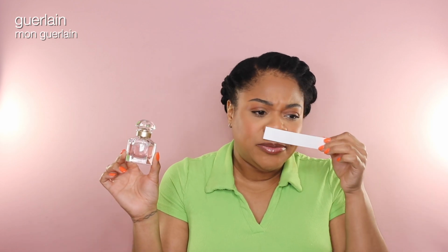I absolutely think that Mon Guerlain is signature scent worthy, but I also feel like I can pull this out for a special occasion as well. A wedding, a baby shower. This is just classic, it's timeless, and it's just beautiful.